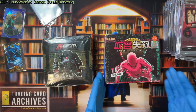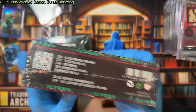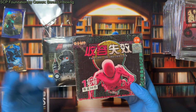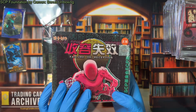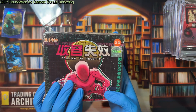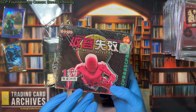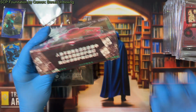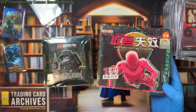The next one is this Failure of Reception, which is the YCSX set. It's interesting because it has a different framing design. I think it's a third set that they made after YCS2. But again, it is SCP related, but it's the YCSX set. Okay, and this is also a 1 UN box, 36 packs.